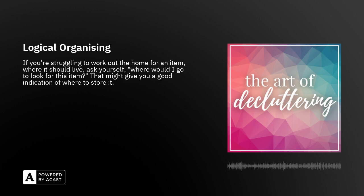It might mean that you haven't created a home for it yet, so it's who knows where in the house. And if you had a home for it, you would go there and look for it. Or it could mean that the home is not logical, in the sense that it's somewhere intentionally, but it doesn't make any sense, and so you don't go there to look for it.